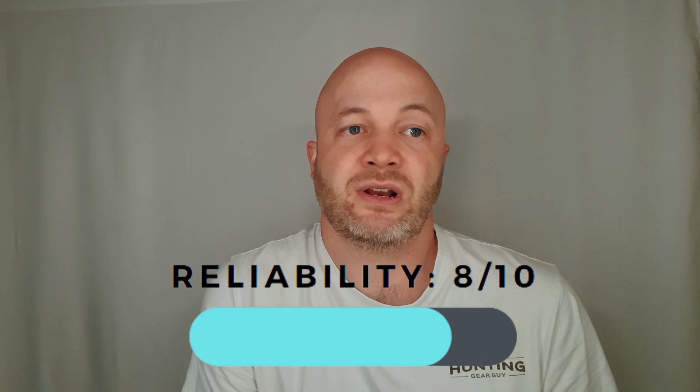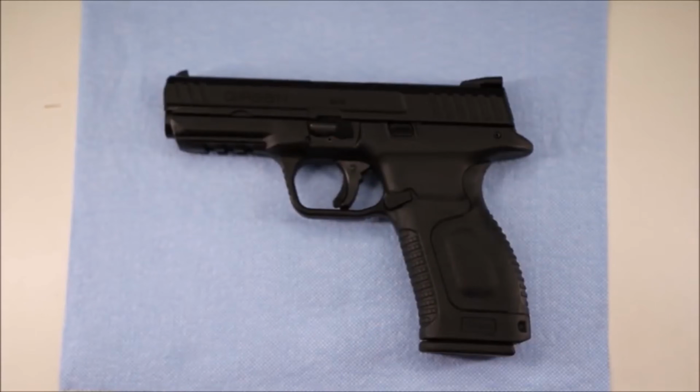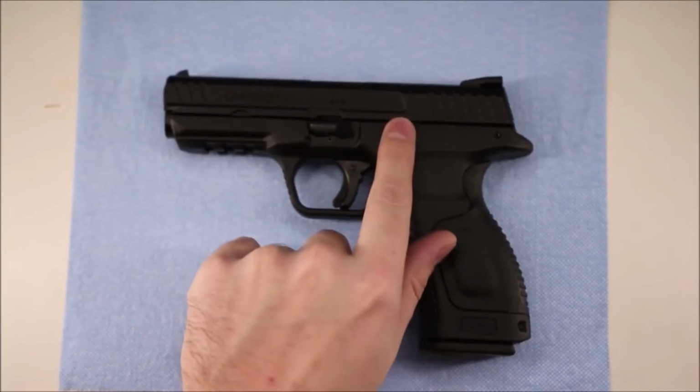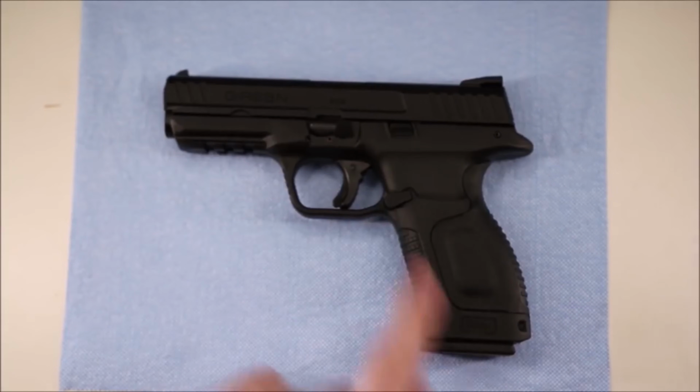Reliability on mine was really good. I'd have to say 8 out of 10 on that. And I take just a little bit away from it because I have heard about firing pin breakages on some of these, which may be related to dry fire. I'm not sure. I haven't looked into it enough, but the one I shot ran just fine.